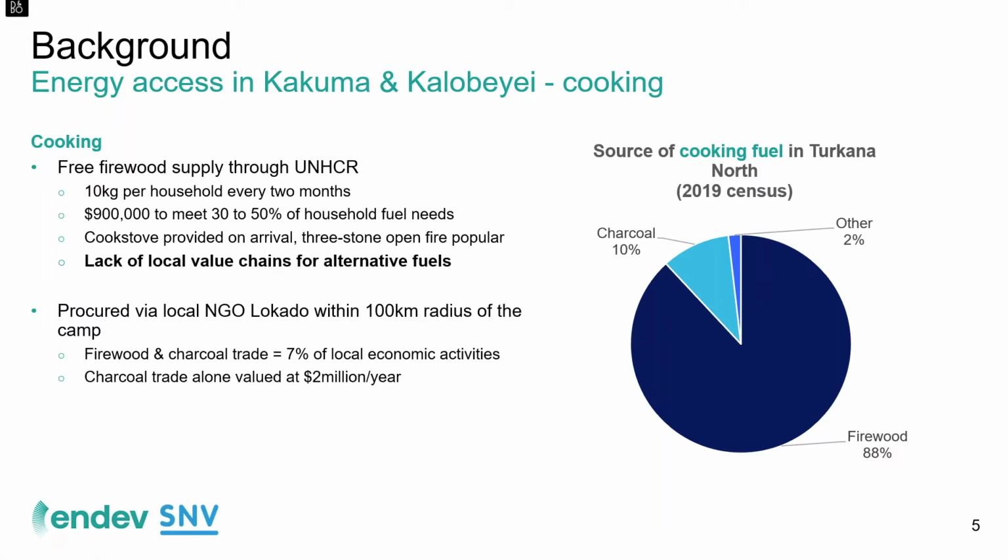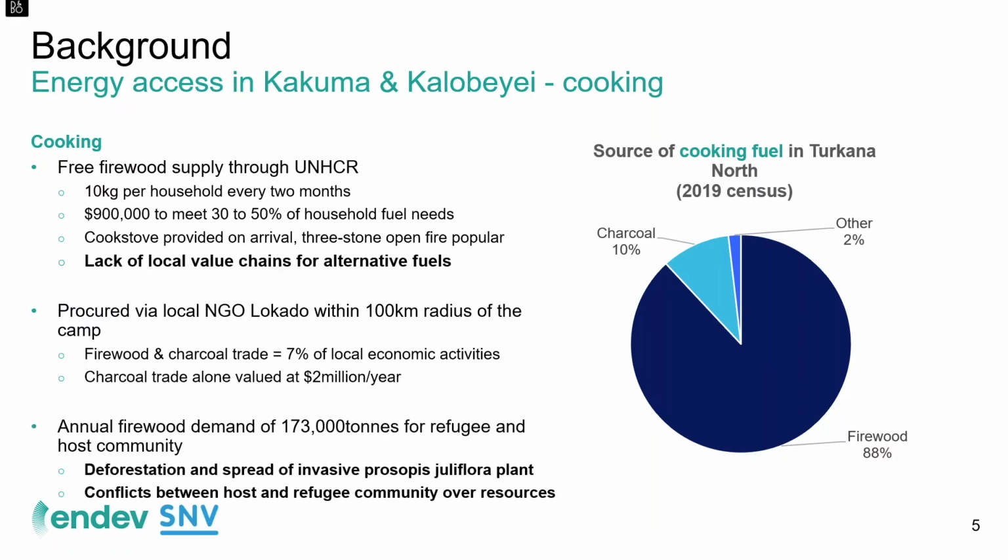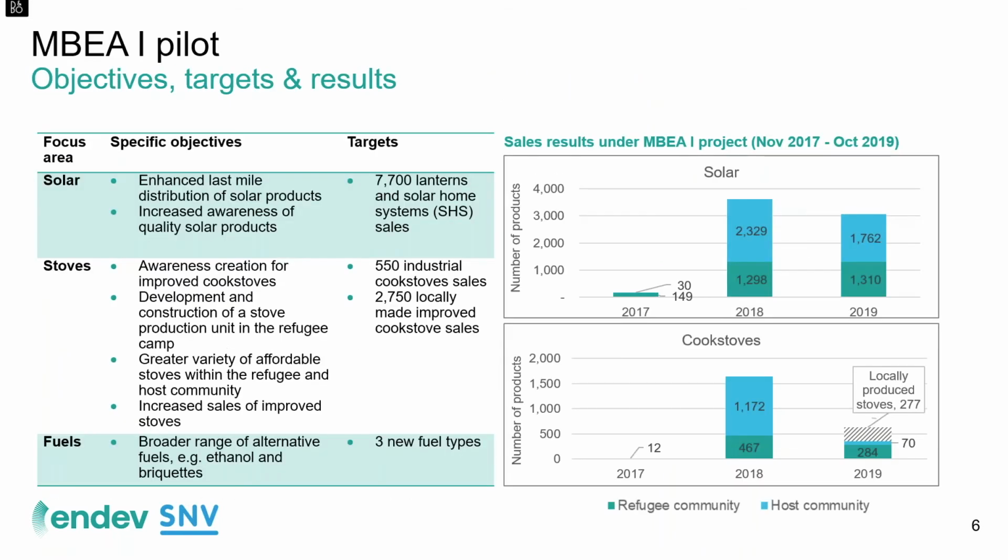Okay. Let's continue. I'll be quick. I won't spend too much time on the clean cooking side because there are limited productive use aspects to this with regard to clean cooking. But the main use of fuel for cooking is indeed still firewood, a business that is worth almost $1 million a year in terms of procurement, and there is definitely a lack of alternative fuels for the local fuel supply there. But let me now speed up a little bit.